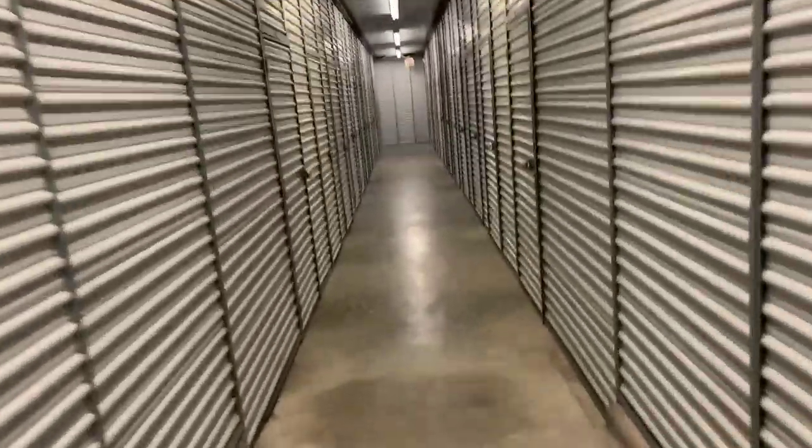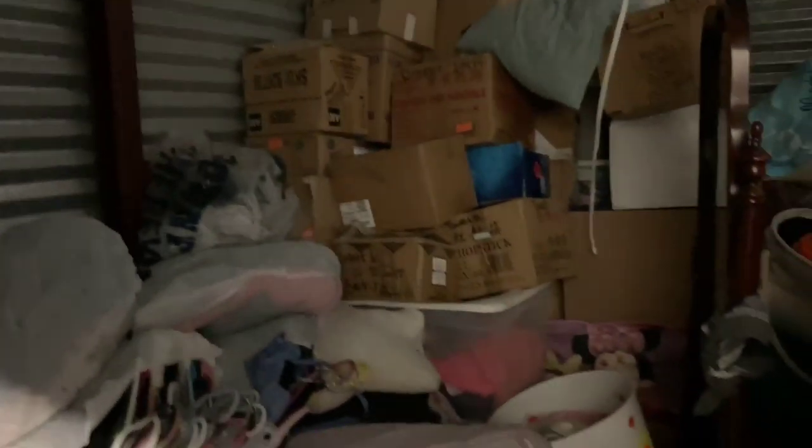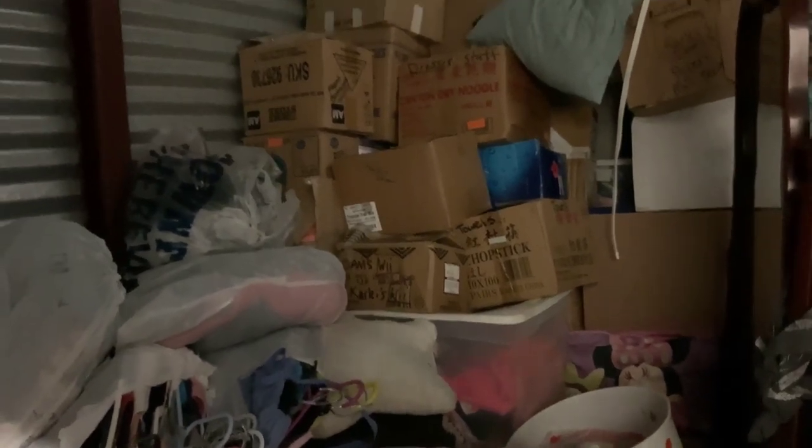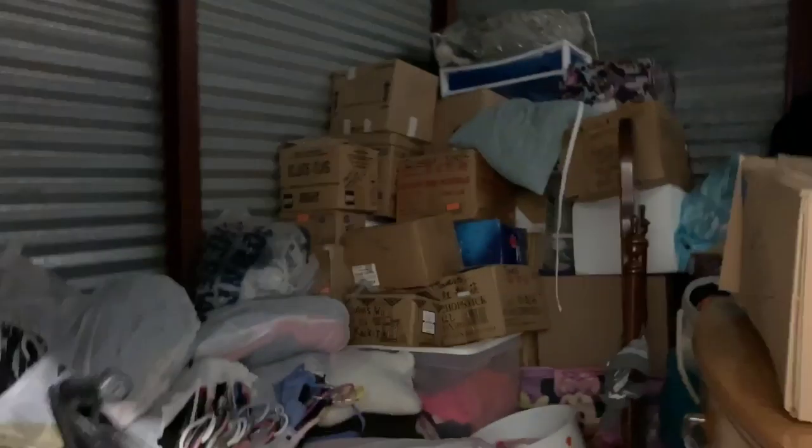B24. Guys, unit 24. I spent $150 on this unit. Yo, this is a lot of stuff. Look at all these clothes on hangers, guys. Oh my gosh, there's so many boxes. Look, oh, this is a Wii. Danny's Wii. I like this unit, guys. I like this unit a lot. Look, nice furniture. We'll be back.